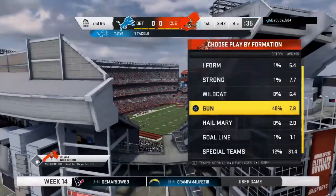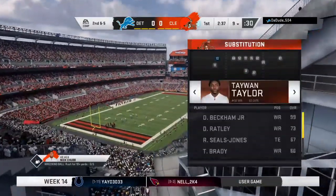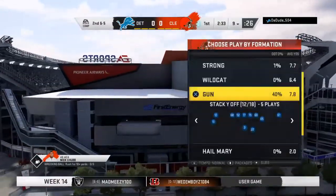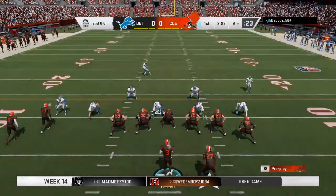So make it 2nd and 5. 5 yards is the tally on 1st down. That brings up 2nd and 5 at the 9-yard line. After the pickup of 5, here's 2nd and 5.